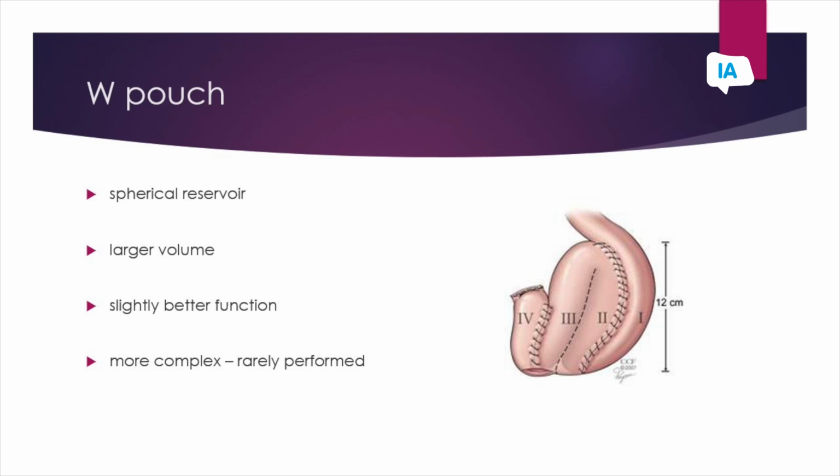The W pouch was Professor Nichols' baby. This came about in the mid-80s, and it gives a much more spherical construction. So it allows for a bigger volume. Functionally, it is slightly better compared to a J pouch. But again, it's a hand-sewn construction. It's a bit more complicated to make, and it's very rarely performed. There's still a few surgeons who use this, but for ease, most people would do a J pouch.